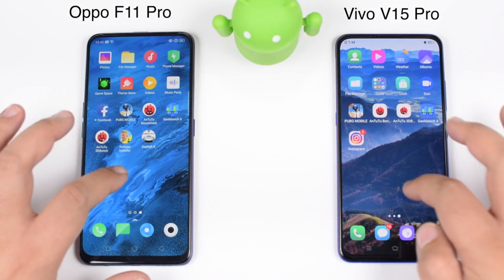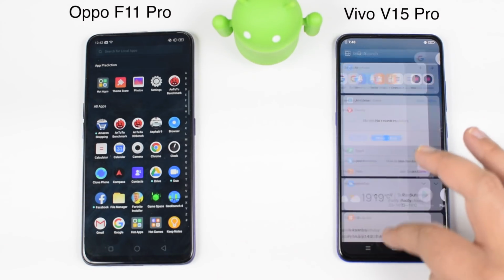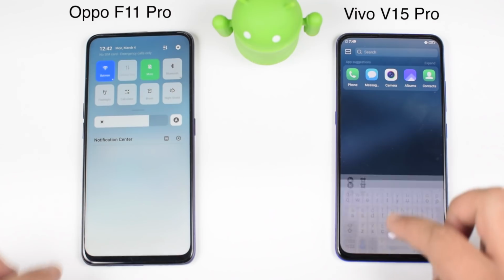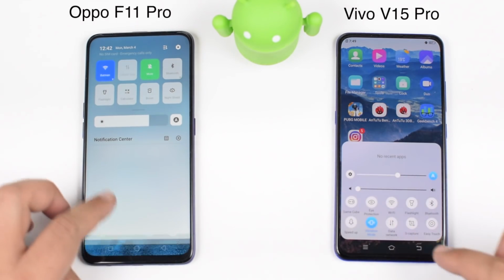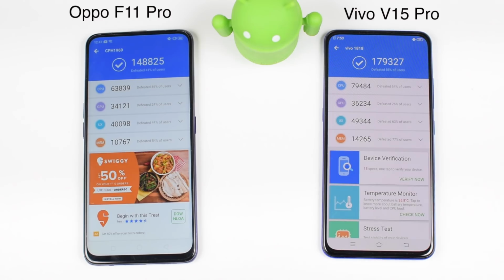Comparing the specifications of both the devices, the Oppo F11 Pro is powered by a MediaTek Helio P70 processor, while on the other hand the Vivo V15 Pro is powered by a Snapdragon 675 processor. Both the devices have similar 6GB of RAM, and multitasking and basic day-to-day activities is not an issue with any of the devices. Also, no performance test is complete without running an AnTuTu benchmark on the device.